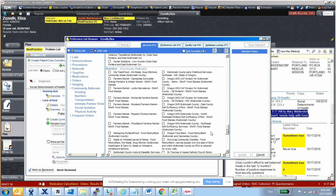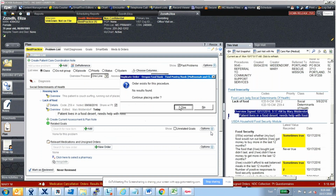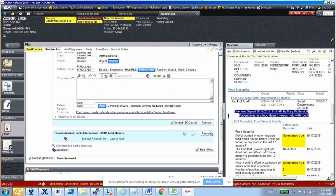So here we've got under nutrition a bunch of Portland area food banks and farmers markets that accept food stamps and so forth. So we can select a few of these that are appropriate after talking to the patient to learn what their situation is and where they live. I just have to click through and say, yes, I do want to order multiple of these.